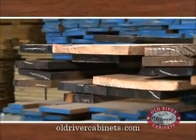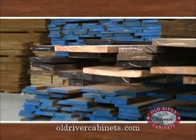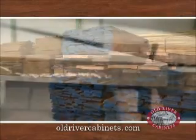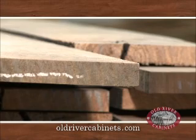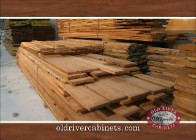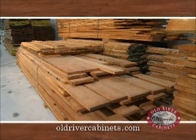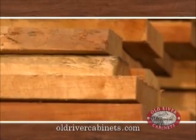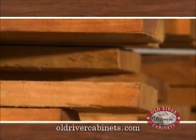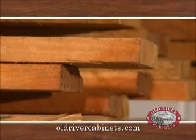This allows all of the wood to acclimate by reaching the exact same temperature and humidity level as all of the other components that will go into our cabinets. This ensures that there is no expansion or contraction during the construction process and therefore eliminates the common problems that other manufacturers experience, such as cracking, twisting, and busting of seams in their finished products.